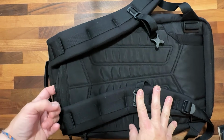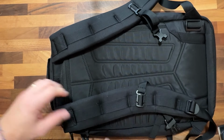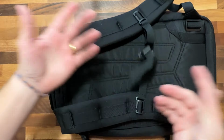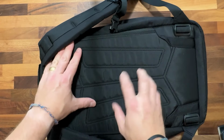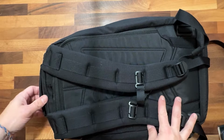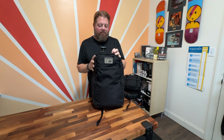There is a water bladder pass-through if you want to do that, or a cord pass-through if you want to leverage that. I don't use the sternum straps, but they're there if you want. There is no luggage pass-through, so just keep that in mind. The back plate is decent. I haven't had any issues there. It's super comfortable to carry from a bag perspective. So that's it. Really, from my perspective, I enjoy it a lot.